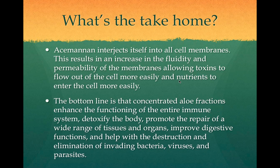But the bottom line here is that these concentrated allofractions, so like the acemannan is what we're talking about, the beta 1,4 mannose. The bottom line here is that it enhances the function of your entire immune system. It's going to help to detoxify the body. It is going to help to promote the repair of tissues. You already saw that with the dental study. That really translates to any tissue in your body, not just in your mouth.